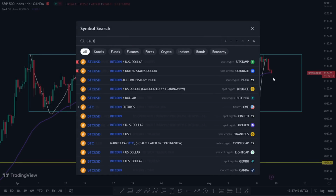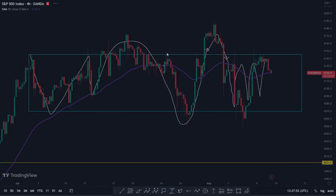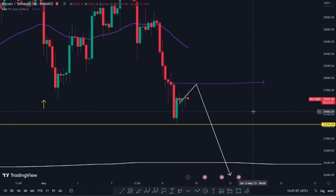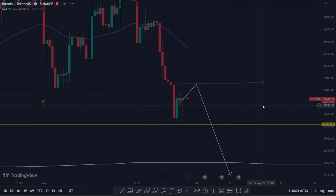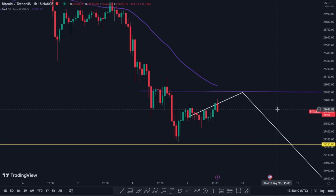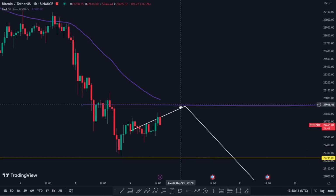Don't be opening shorts or longs here, because I don't think this is a zone for anybody to trade, only if you already have some open positions, like in my case. Again, with a tight stop loss, because it's very likely that price comes back to that zone and I end up breaking even. Okay, that's pretty much it.